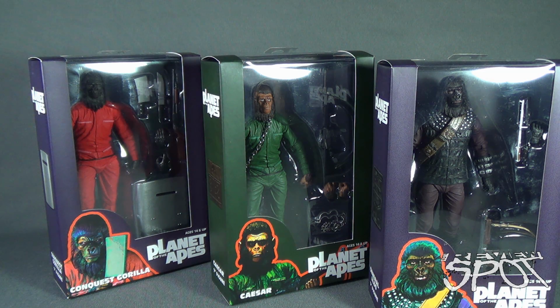With that being said, Spot's going to take a break. I'm going to get these opened up. And when we come back, we're going to get a better look at the 2015 convention exclusives of the Planet of the Apes Classic Series 3. There's more heading your way, guys. Don't go anywhere. Stay tuned.